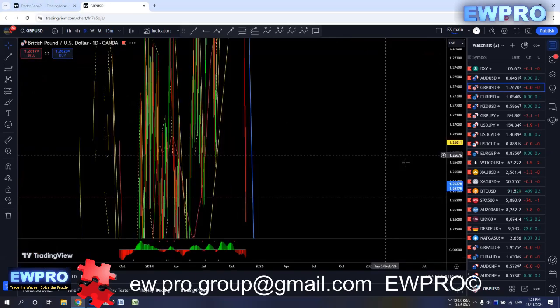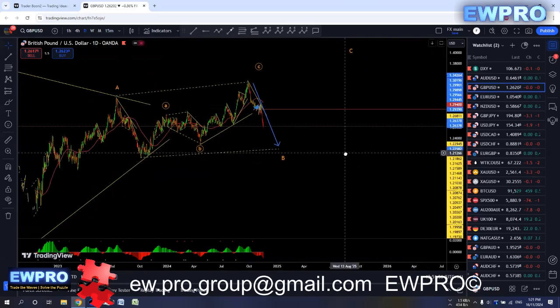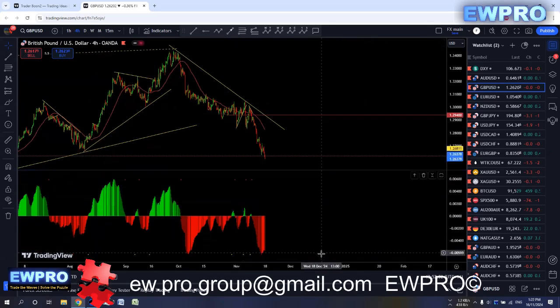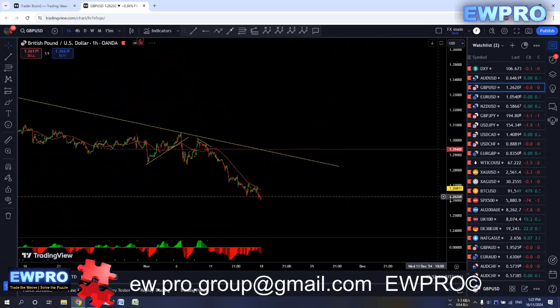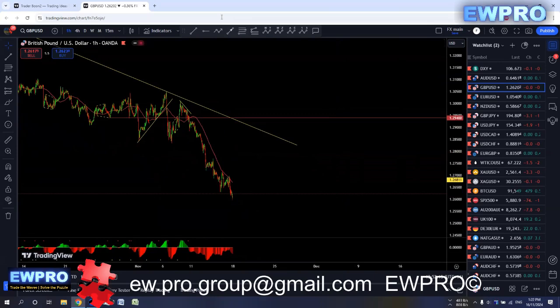GU on the daily. This is pretty much following the arrow down. H4, we may have lost the divergence. We still do have a little bit of divergence here. It's very similar to AU on the lower time frames. Pretty much looking for a correction. More than likely, we get some sort of an A, 1, 2, 3, and we get a wave 4 in here and a wave 5.